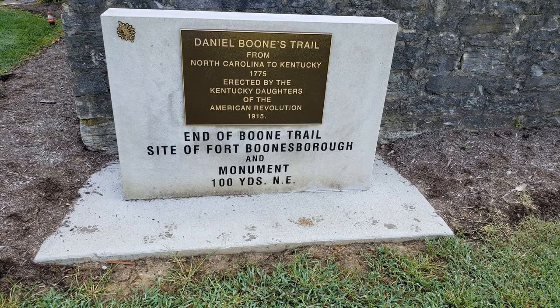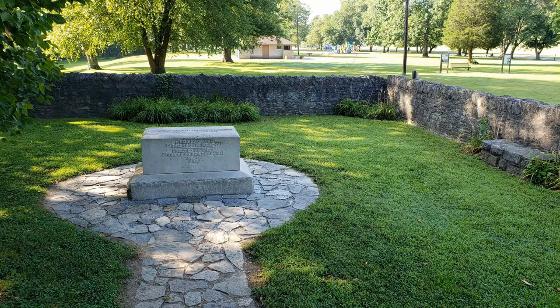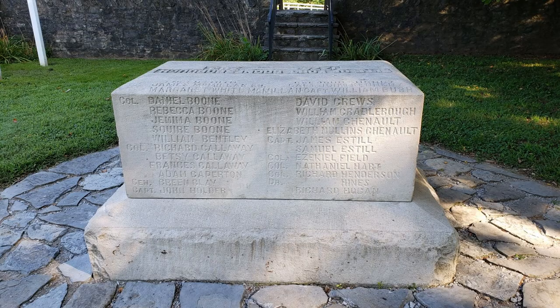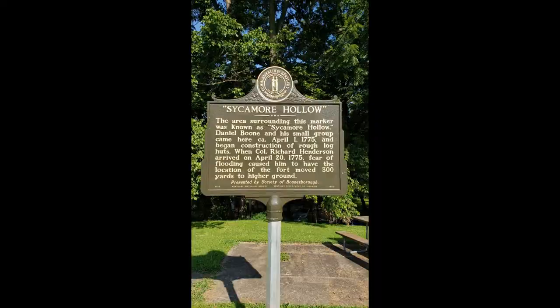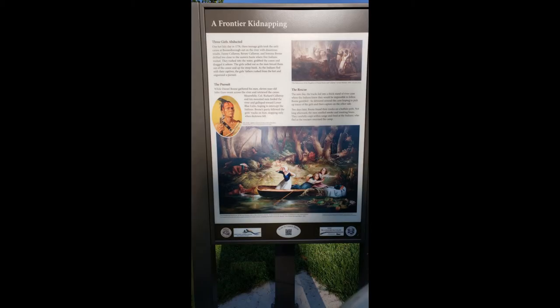Visiting the Lexington, Kentucky area, we stayed at Fort Boonesborough State Park, which in addition to having a campground with over 140 sites, is also the location of the historic Fort Boonesborough. This is the end of the Wilderness Trail, where Daniel Boone brought the pioneers up from eastern Tennessee through the Cumberland Gap and into Kentucky back in 1775.